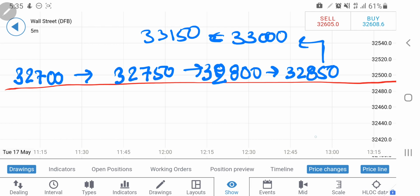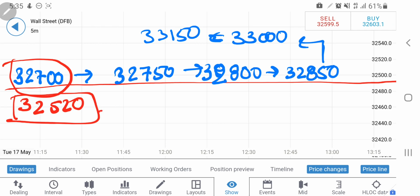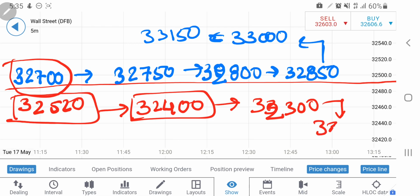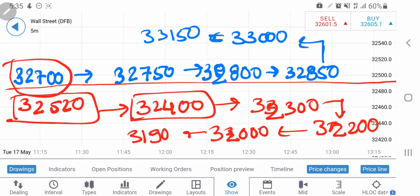I will expect it to reverse, I'll expect it to drop, but till the time it trades below 32,700, I'll expect it to come back to 32,520 levels. This is going to be the first support. Below this, one can expect that it is going to hit back towards 32,400. This is going to be the strongest support, and one can expect that it can try to bounce back from these levels. Below 32,400, we will talk in terms of 32,300, and then 32,200 will come into picture. And if it breaks 32,200 today, I will expect it to go back to 32,000, 31,900, and then 31,800.